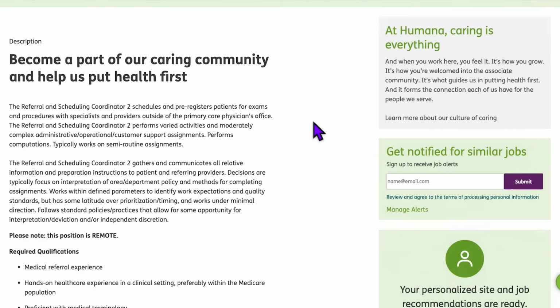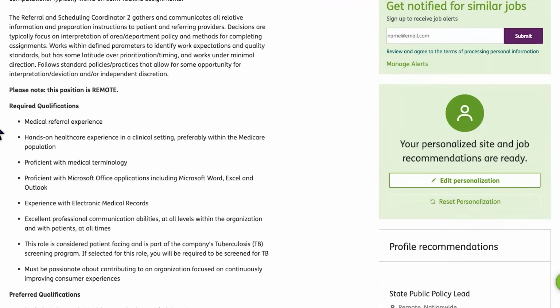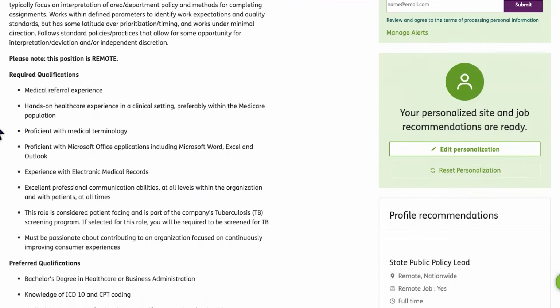The referral and scheduling coordinator, too, performs varied activities and moderately complex administrative, operational, customer support assignments. And so you're going to have to perform some computations and typically work on semi-routine assignments. So to qualify, you would need medical referral experience, hands-on healthcare experience in a clinical setting, preferably within the Medicare population, proficient with medical terminology and Microsoft Office, experience with electronic records, excellent professional communication abilities.